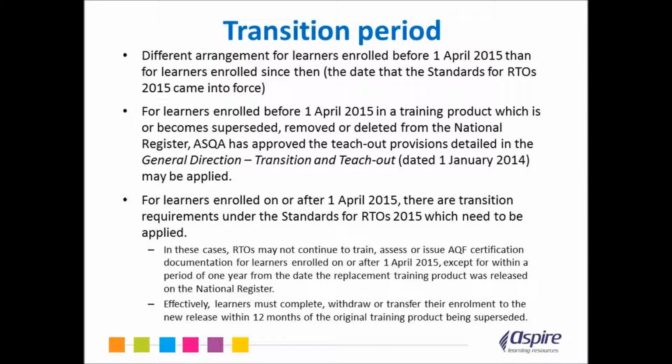That's a good question, as there is some confusion in the sector in my experience. For any learner enrolled in their course before the 1st of April 2015, that is the date the Standards for RTOs came into force for existing RTOs, there is a different arrangement than for learners enrolled since the 1st of April 2015. For learners enrolled before the 1st of April 2015 in a training product which is or becomes superseded, removed or deleted from the National Register, ASQA has approved that the teach-out provisions detailed in the General Direction Transition and Teach-Out, dated 1st of January 2014, may be applied.